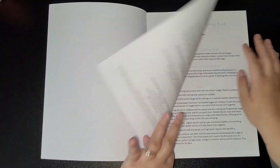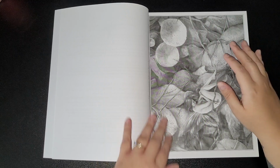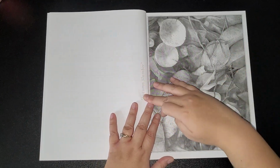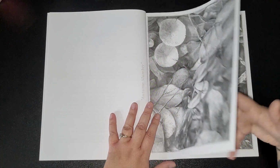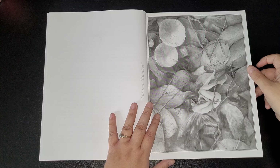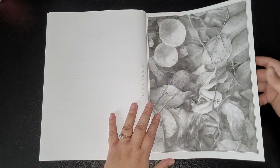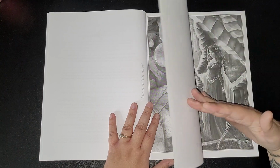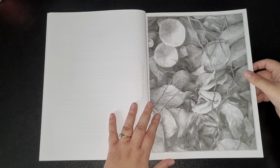This is your title page, you get information, and then these are your images. As always, you get names of each image on the back page. All the paper quality is still the same as all the other books. I mean, it's been a while since I bought these, so paper quality might have changed by then, but all single-sided images, and I'd advise putting something underneath just in case of bleed through.